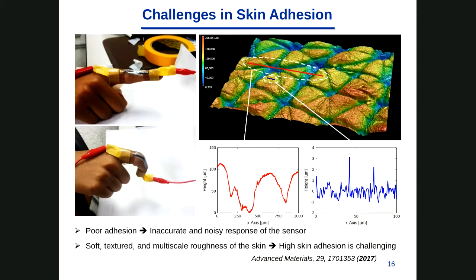We developed these sensors, but one of the main challenges was their adhesion on the skin. Even though our EcoFlex-based sensors were extremely soft like skin in terms of mechanical compliance, you see here we had to do the taping to just fix the sensors on the skin surface and prevent the sliding.